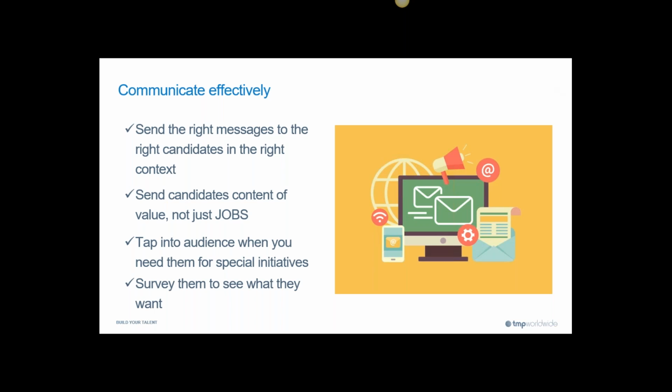And to that end too, there are going to be times when you have special initiatives. Like I might have mentioned before on social media, we've done Twitter chats and things like that for clients. Well, if you want to advertise a Twitter chat, your talent network or talent community is a great audience to tap into that you didn't have to buy. They're yours already. And I do also recommend occasionally surveying your audience, to learn about them and really try to match the communications to them.